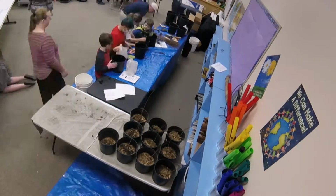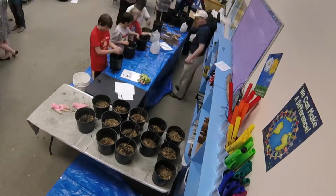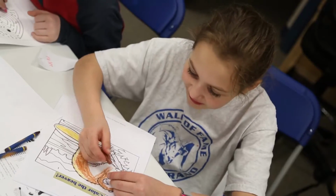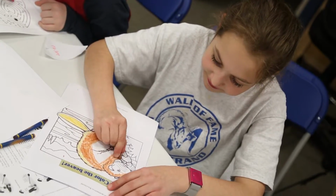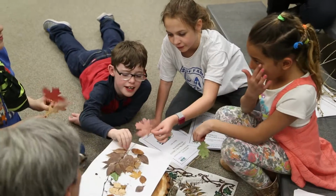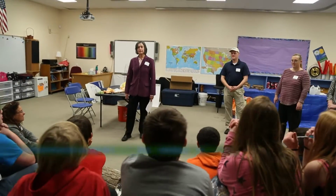So the planting days are an outstretch of our classroom workshops where we go in and give them hands-on science lessons, usually dealing with Colorado's ecology, proper tree planting and care techniques, and also the native flora and fauna that's in the Greenbelt. Do I have anybody here who planted trees last year?